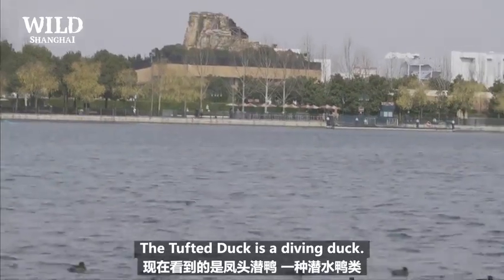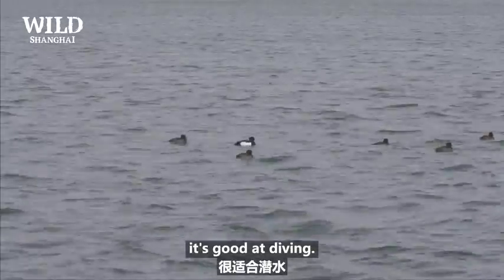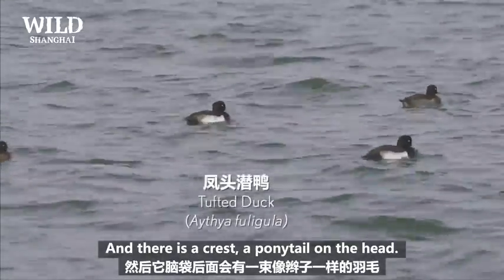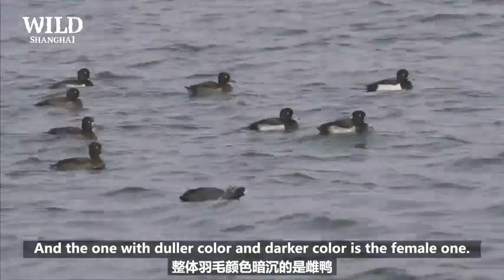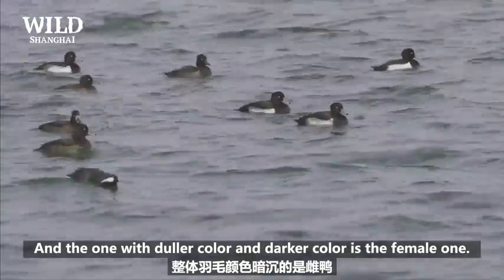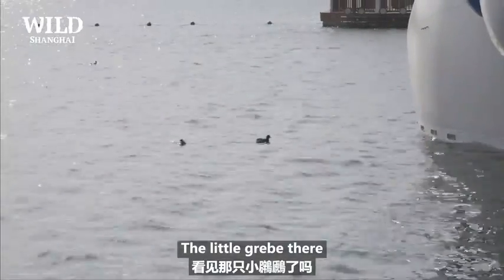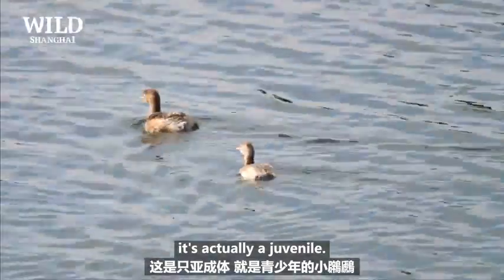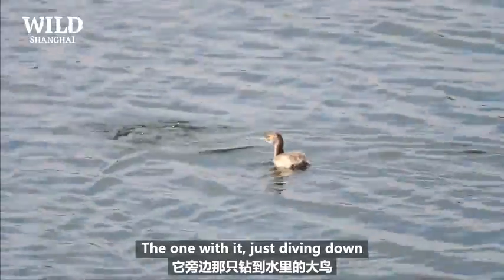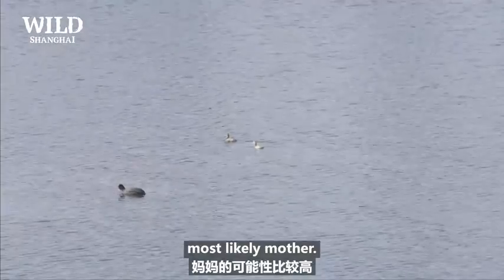The tufted duck is a diving duck. You can see from the tail and the body posture that it's good at diving. And there is a crest, a ponytail on the head. The one with the white belly is the male, and the one with duller and darker color is the female. The little one there with the duller, more whitish color is actually a juvenile. The one that just dove down is probably its mother or father, most likely mother.